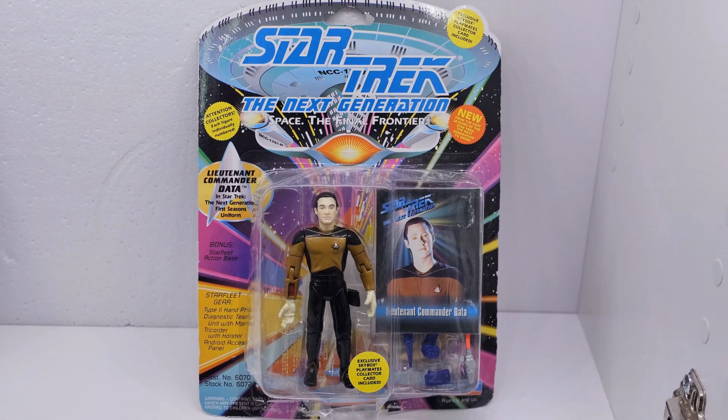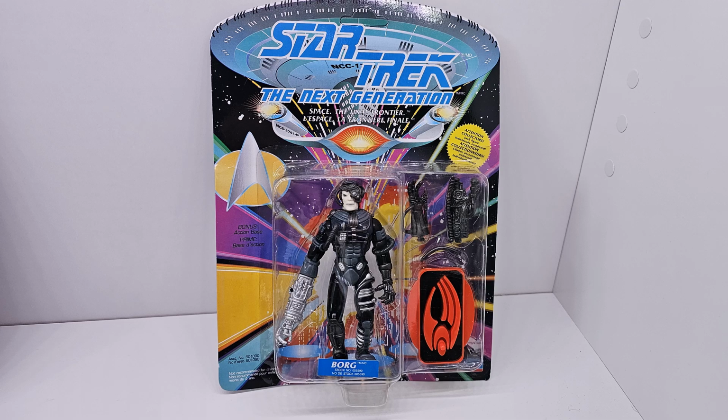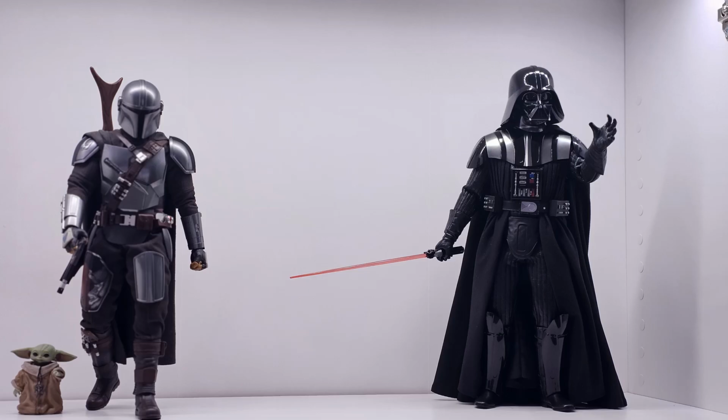He's got his phaser rifle there. And again, looking at my Playmates version, that's what was in the display next to Geordi LaForge, of course, as well as my Borg drone, which I wish Exo 6 would consider giving us a few of, my Romulan, and Counselor Deanna Troi, of course.